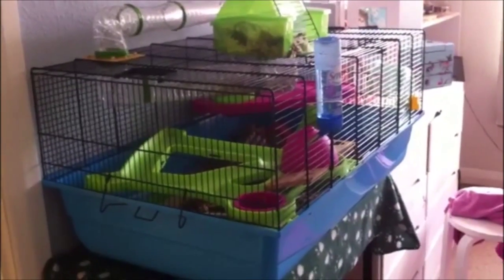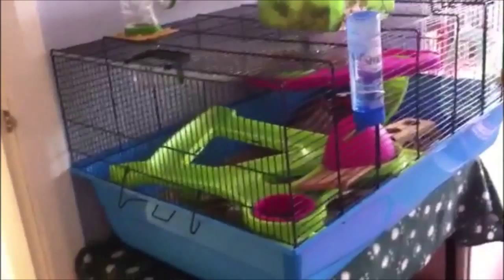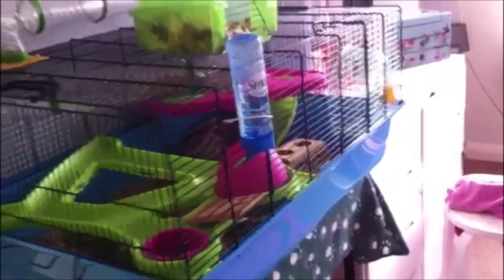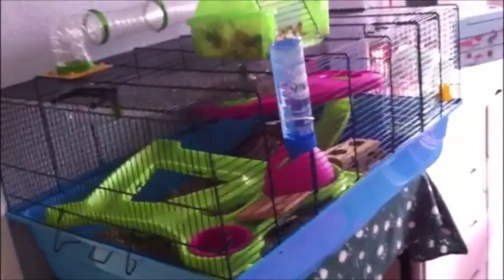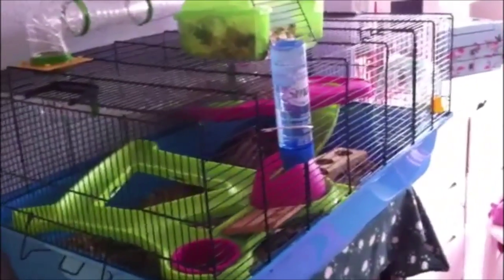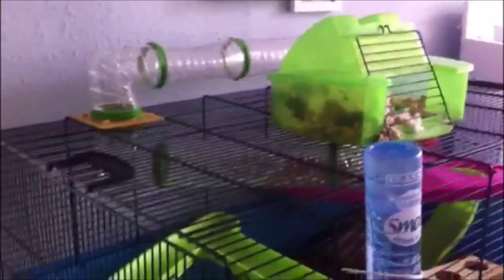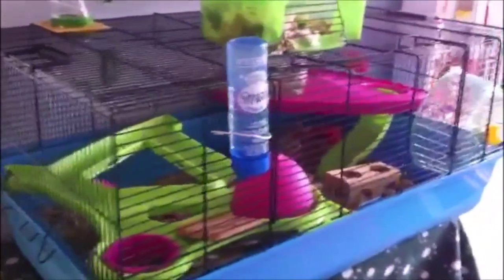Next is cages. The minimum for a hamster cage is 360 square inches, or in the UK that is 589 square inches or 50 by 80 centimetres, but the bigger the better for your hamster. I used the Savic Hamster Heaven cage. I got it off Amazon for £65 and I really like this cage. It is the bare minimum of 50 by 80, but I really like this cage anyway.